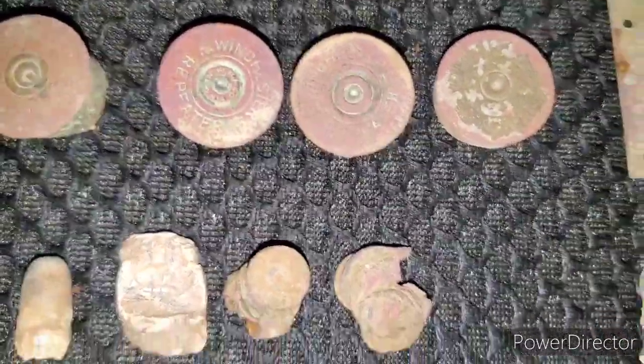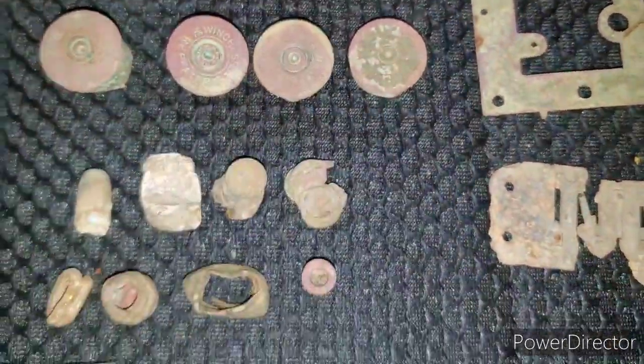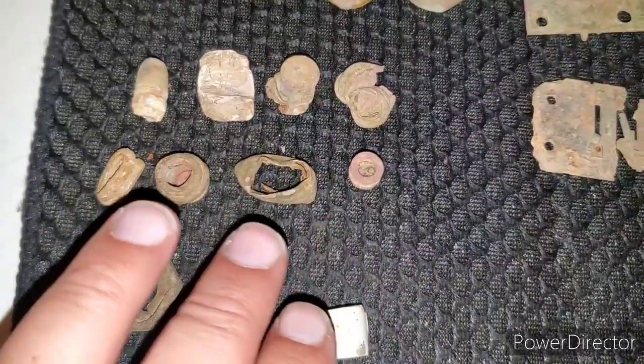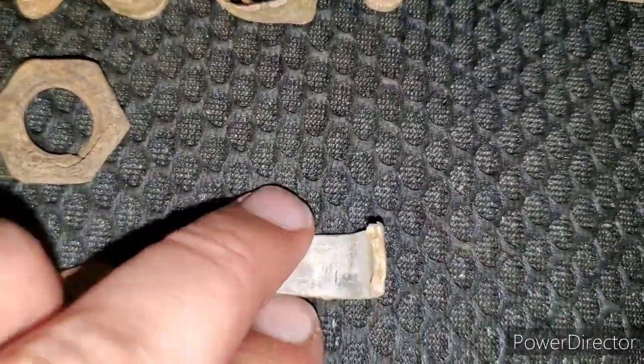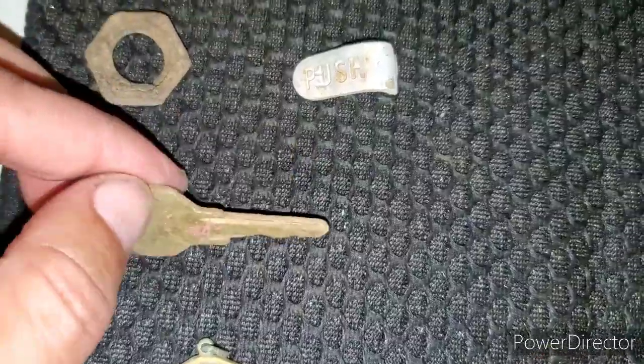Of course, you got your normal stuff that you dig at places like this. Got a couple of shotgun shells, some pieces of lead and bullets and stuff, some miscellaneous stuff. Not sure what that was from. It says push. Somebody probably pulled it and broke it. Got a key that's not too terribly old.